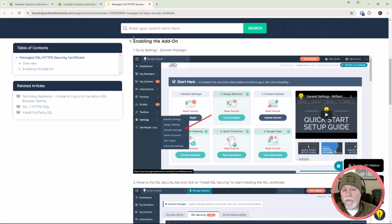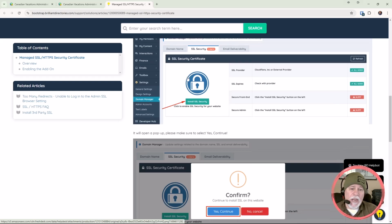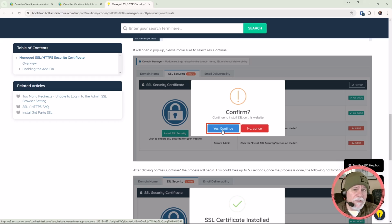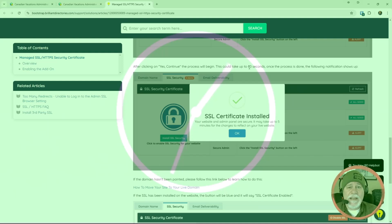All right, now let's go back over to our documentation. This is basically showing us what I just showed all of you. Right here, though, instead of SSL certificate enabled, it's showing that it's install the SSL certificate. All right, so right now it has a couple of things up here that are saying they are good. But there's a couple others that are showing an alert sign here, and that's because you actually need to install this SSL security. All right, so you would click on that, and you would click on continue. Okay, and literally, look at this. It takes 60 seconds. It takes like a minute.